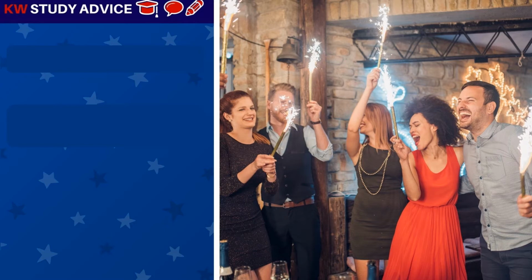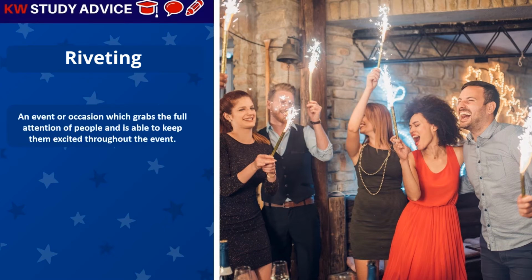So the first word this week is an exciting one, and this one is riveting. So let's have a look at the definition of this exciting word. This is an event or occasion which grabs the full attention of people and is able to keep them excited throughout the event. So there's the definition.